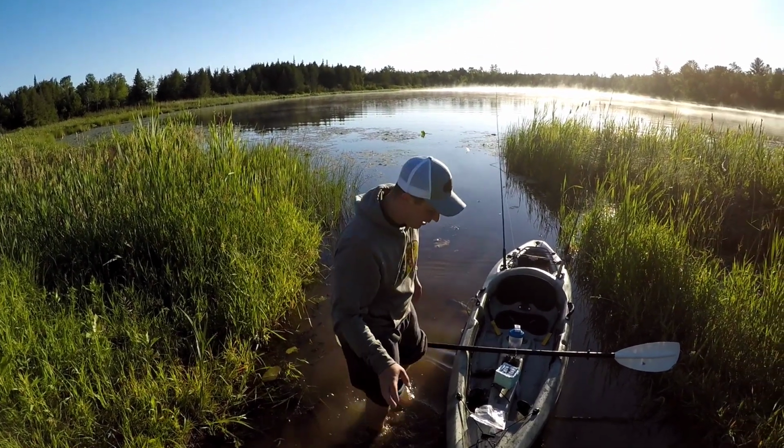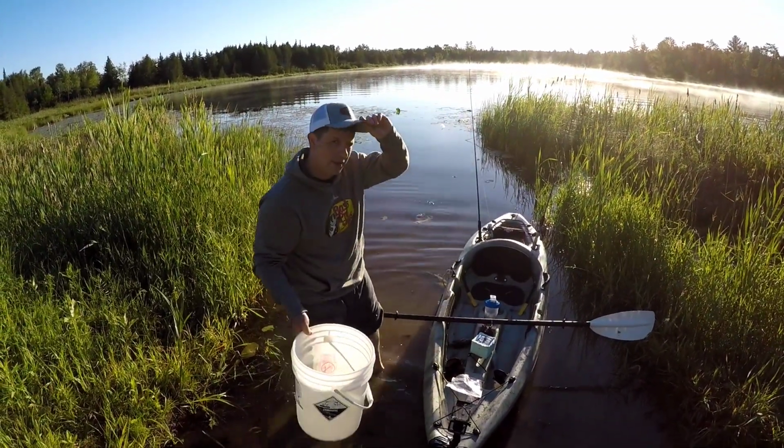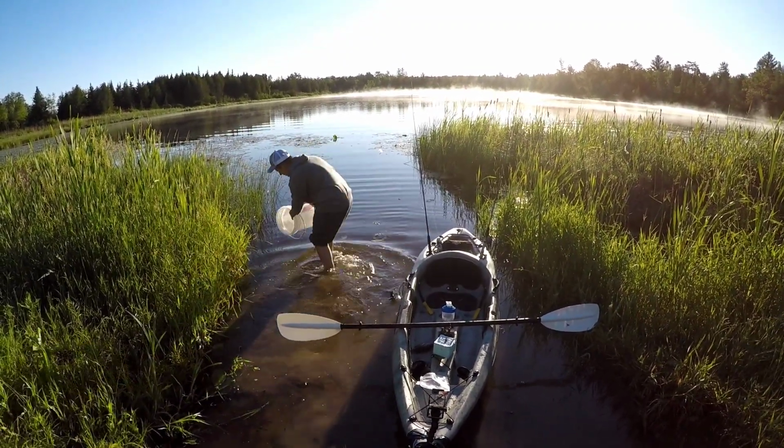All right, battery died. I caught a few bluegill towards the end there. Jack, what'd you end up with? Four bass. Jack got four bass. I think I got like five or six. Had a couple get off.